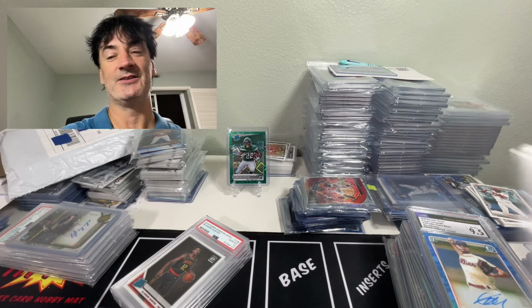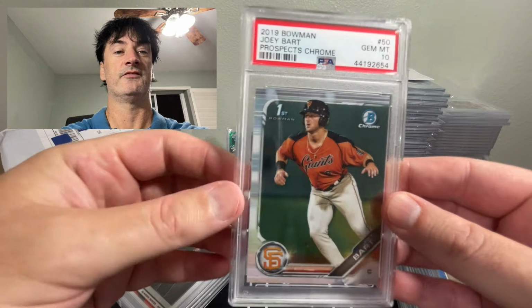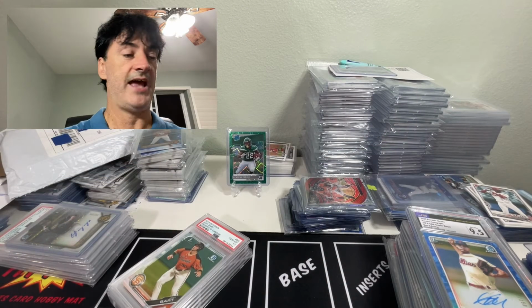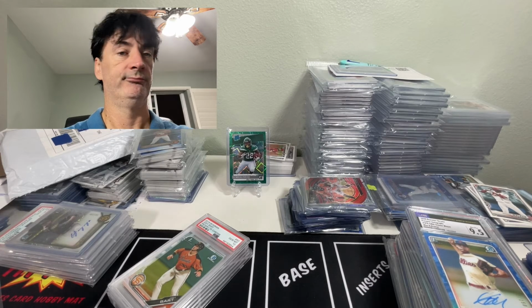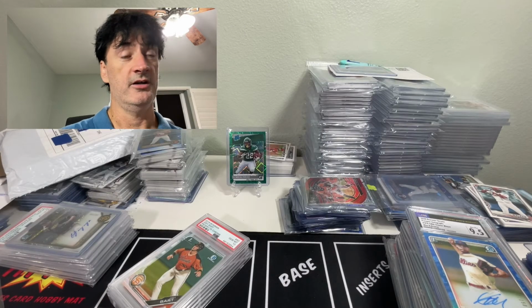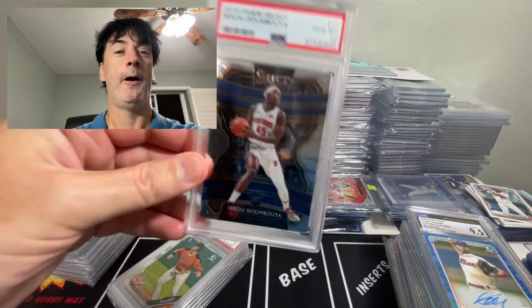Oh, no, let's go to this one first. Joey Bart. He's been killing it lately. He started off the season really bad. That one probably about 24 bucks with tax and shipping and all that. This Cole Winn that I showed, I paid $4 for that. Refractor. It's a raw card, but all right, okay, I've teased it enough.